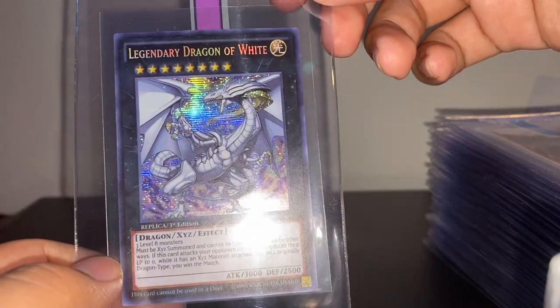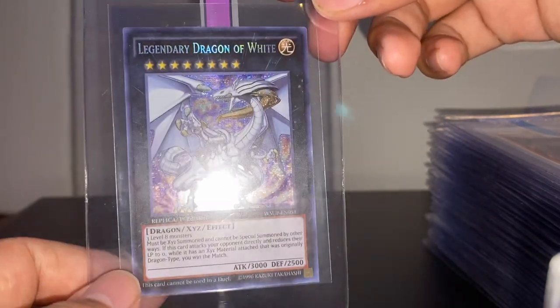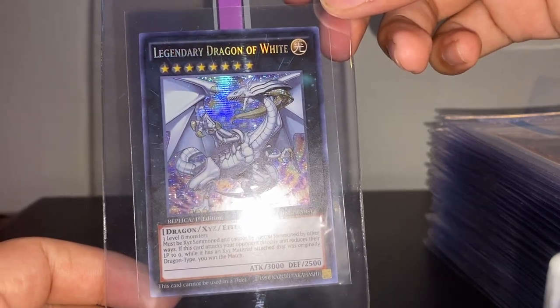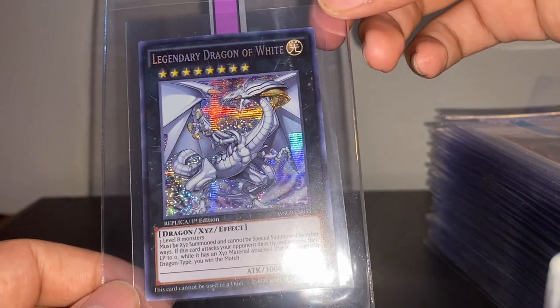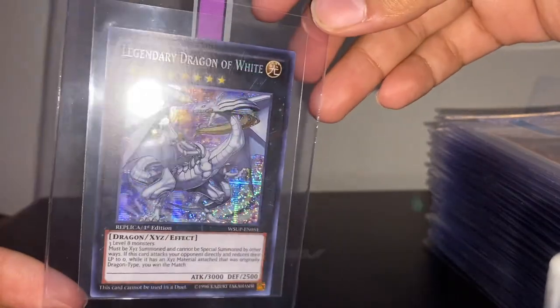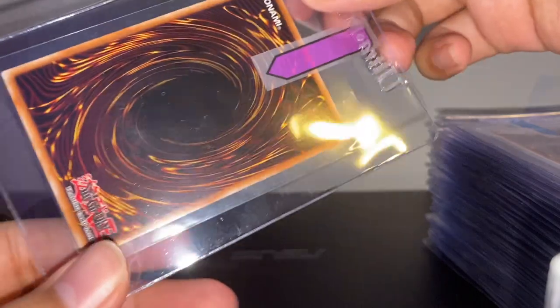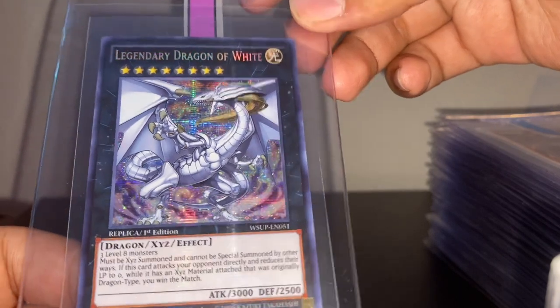It's called World Superstars, which is a horrible set besides this card and the Dark Magician that are in there. So those are the only really two chase cards. That's why this is maybe $80 on eBay, but the guy on Instagram gave it to me for, I think it was 60. So super nice card. Like mint, maybe a little OC. I think it was top to bottom, but super nice.